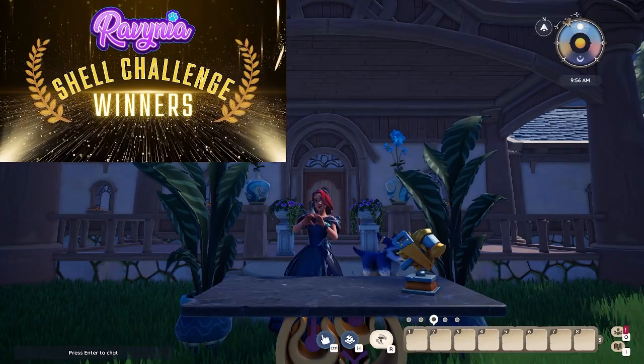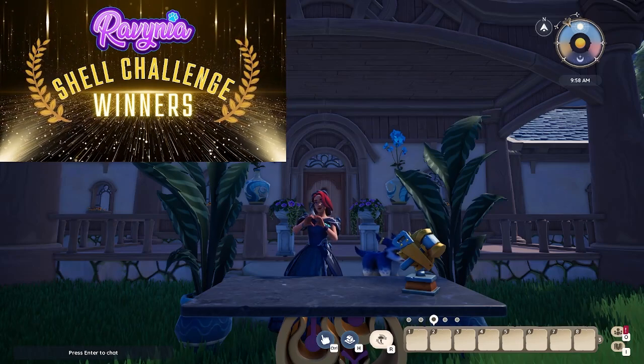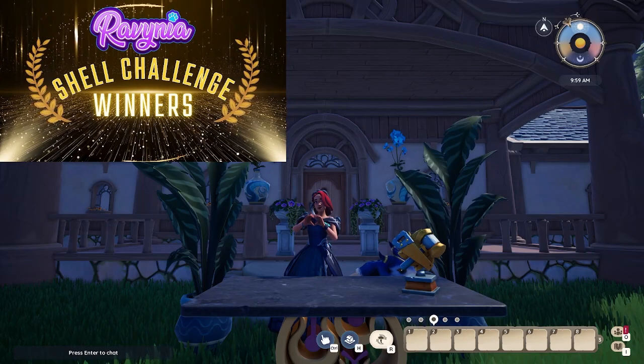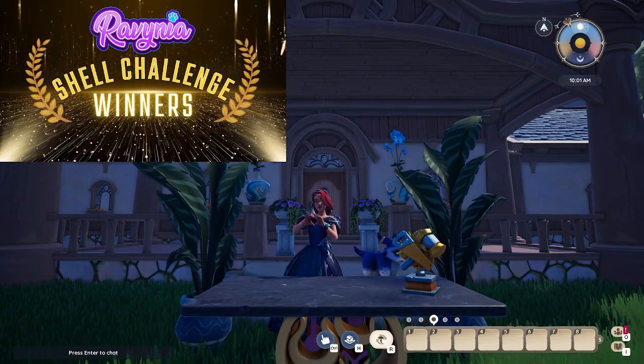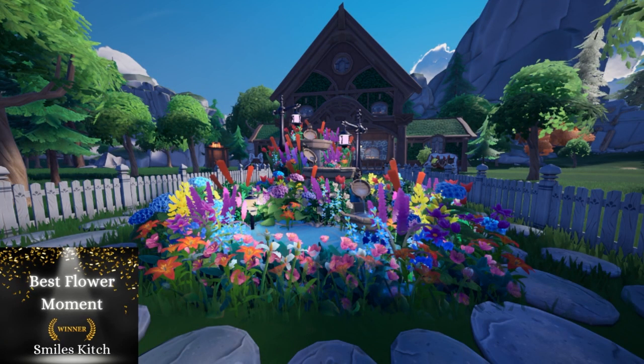And going in the entire opposite direction with a gaudy, stunning, jaw-dropping, beautiful flower moment, the winner of Best Flower Moment, hands down, goes to Smiles Kitsch. Smiles went, oh, I want to use some flowers. And then Smiles used them all and created this gorgeous fountain with a rainbow of beautiful flowers as a showstopper for the start of their plot.